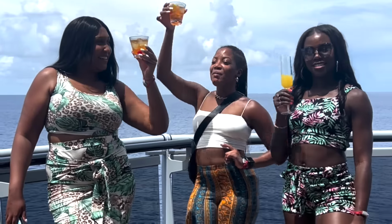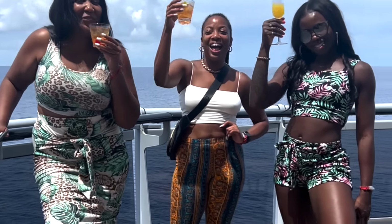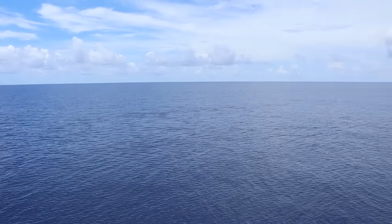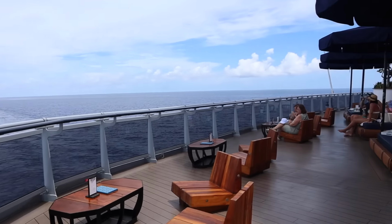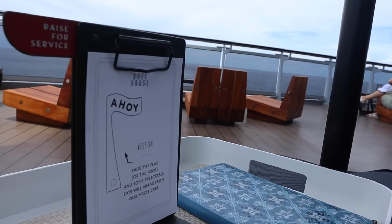Cheers! Shout out to the ladies that be drinking old fashioned. Not me. And the mimosa ladies. The doghouse is in the aft of the ship, on deck 6, where you can watch the wake and get some sun and maybe sober up a little bit.